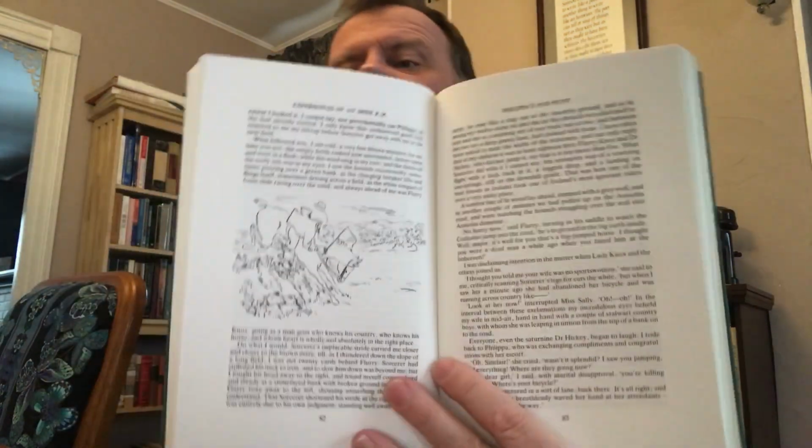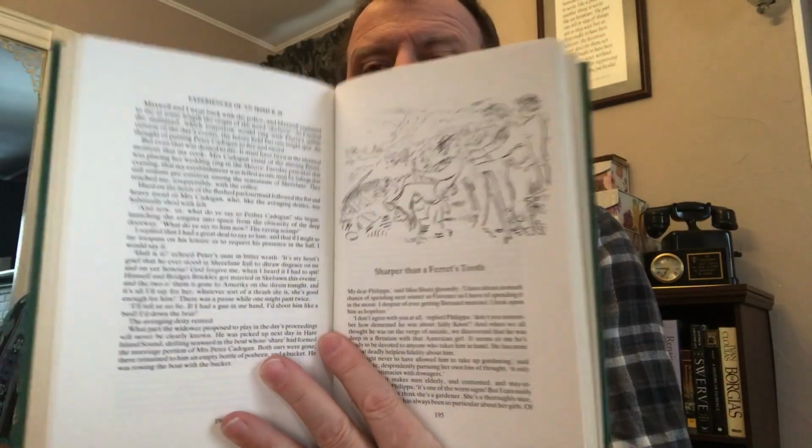And then this one here, this is Experiences of an Irish RM, by Somerville and Ross. Very pretty. I thought it was PM, but it's been a long time since I read this. So, selected and introduced by John O'Donovan, drawings by Paul Cox. This is London Folio Society, 1984, so a little earlier than those other ones. We're going to take a tumble there. Sharper than a ferret's tooth. This book just feels nice.